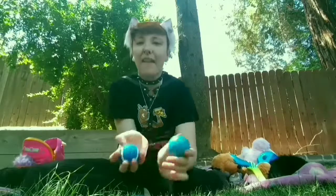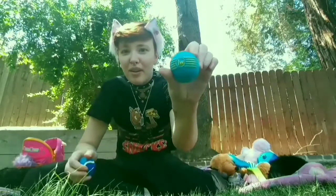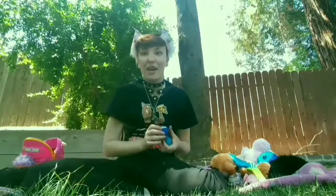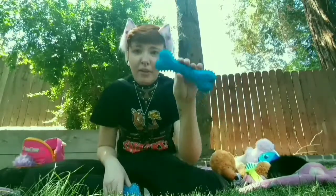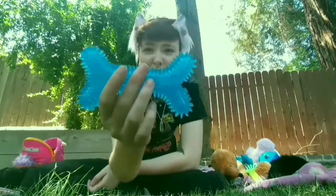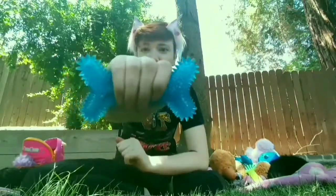Okay, and then I have a regular just little ball, little guy, and then I have a squeaky one, which is amazing, and like I have just a regular bone, I have this squeaky one. Ooh, there's hair on it. Amazing.